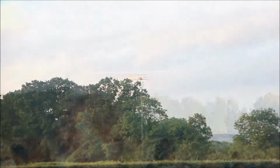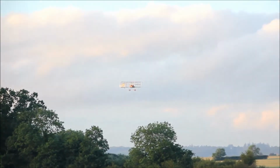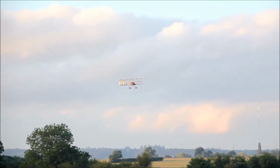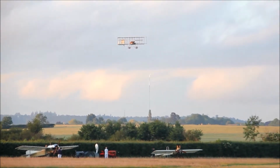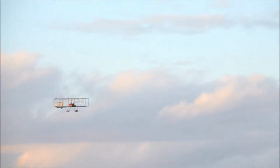The first order from abroad, as an export model, was actually from the Russian government for 8 box kites. They were delivered to St. Petersburg in April of 1911. These were military versions and they were powered by that uprated 70 horsepower engine that I mentioned.